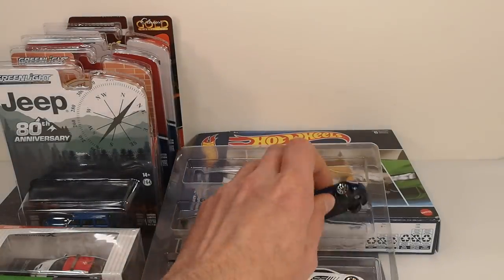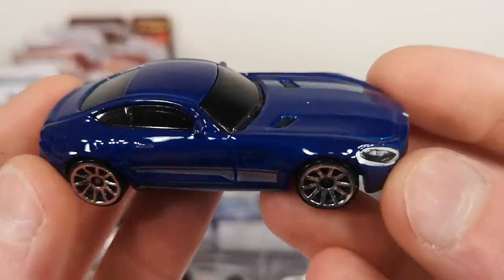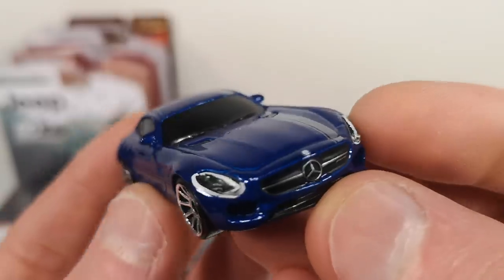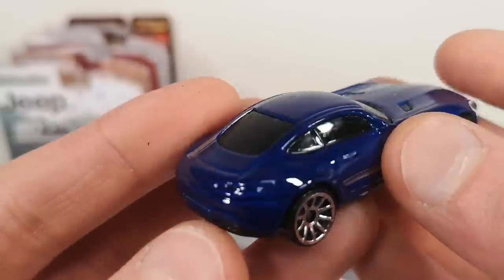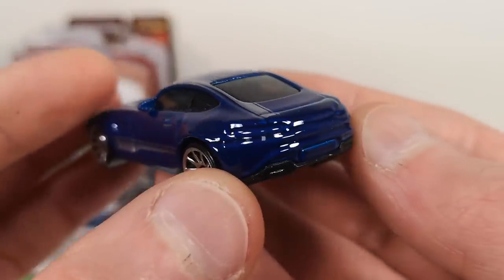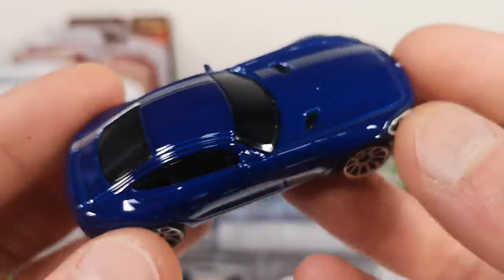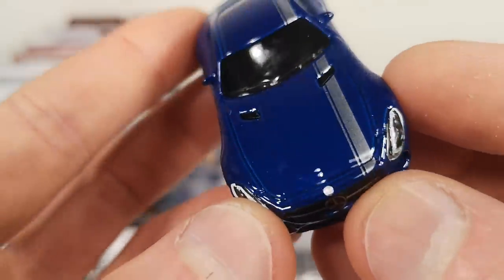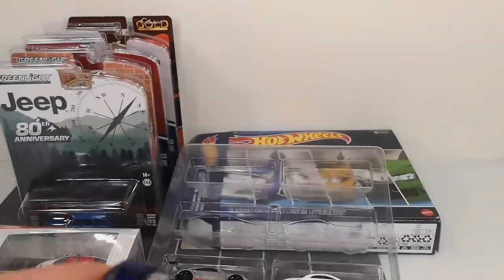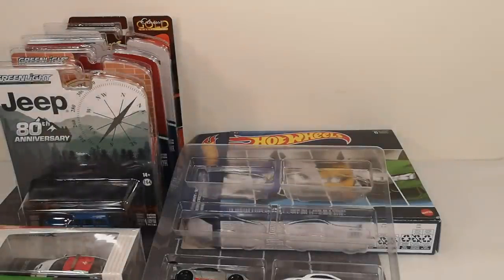And then we get the 2022, this nice blue. We do get a stripe on top, but no taillights. That's a bummer. Would have preferred the taillights and not have the silver stripe on top, but hey, this is what it is.